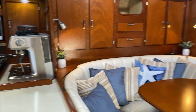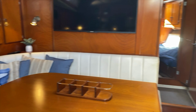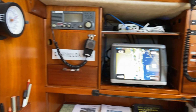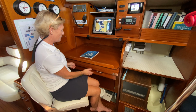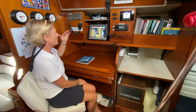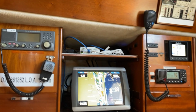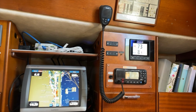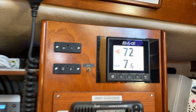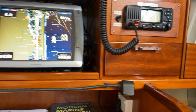In the main section of the yacht you can see it's very open plan, and I really love that. I feel very comfortable, very at home. Obviously I'm at the nav station, which is also a work desk or an office. I've got lots of drawers here. I've got my chart plotter here. There's another one at the helm station, which we've already seen. I've got my HF radio, VHF radio with mics. I've got a touch point for what's happening in the cockpit as well. And it's just a really nice space.